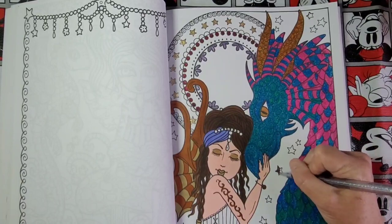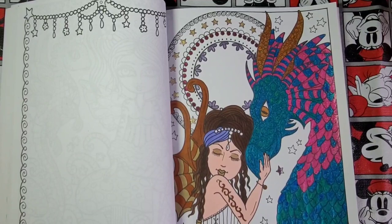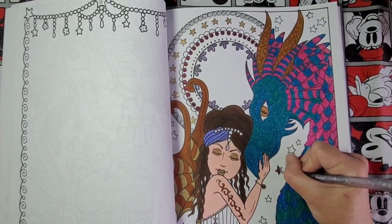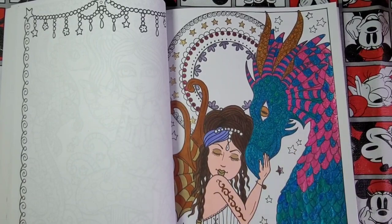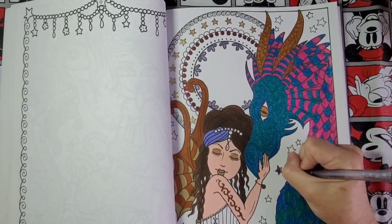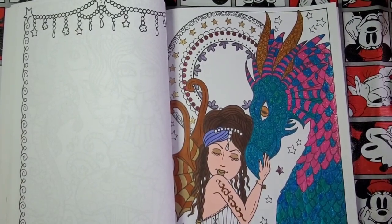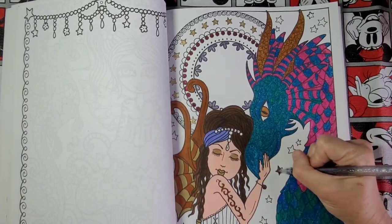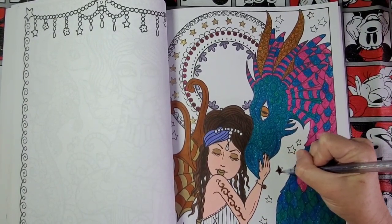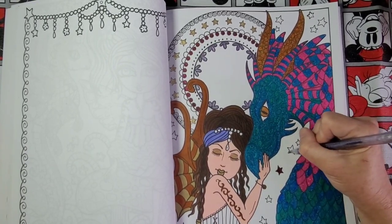This is about out. So I'm going to color these stars a different color. Let's see if I can make this do. Yeah, this one's about out. Yep, that one's out pretty much. Let me go ahead and do this. Here, I'll just color the stars the same color.